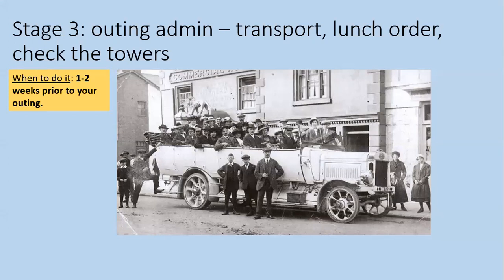You might want to hire a minibus. You might have organised an outing that involves travelling by train. Some quite interesting potential itineraries there. You might have organised a cycling outing. You might have organised an outing where you can walk around the different towers. Not that easy. You need quite a density of towers in a fairly concentrated urban area to do that, unless you want to be hiking a lot between towers. But all those options are possible.